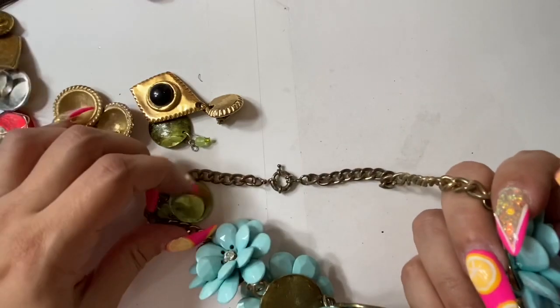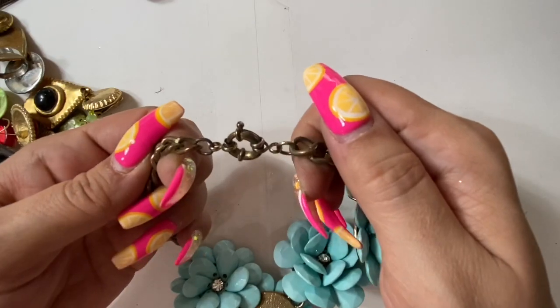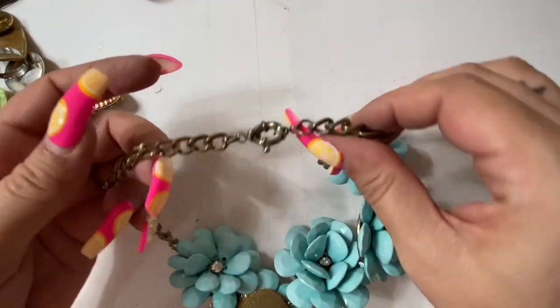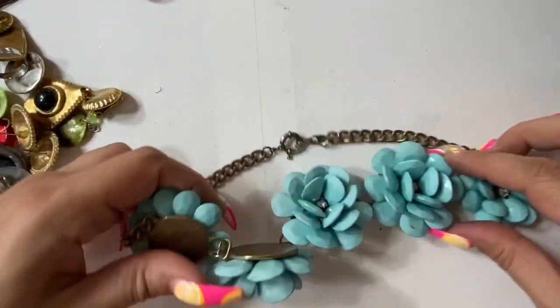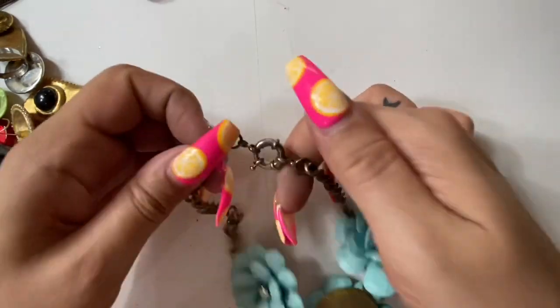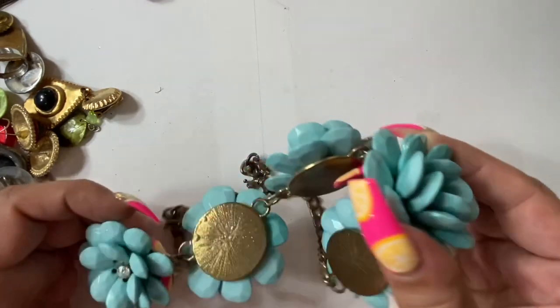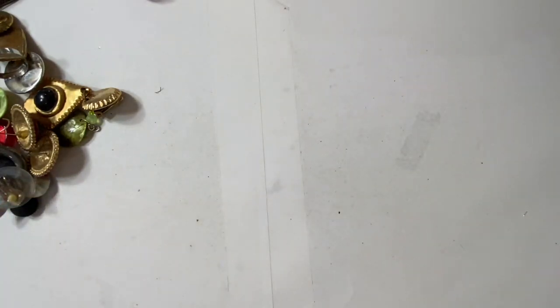All right, this. Oh, look, it's J. Crew. Woo-hoo! I can tell by the ginormous thing, even though the J. Crew tag isn't there. But it's worn to bits. I mean, it's discolored. The gold tone is falling off. It's got dirt in there. So we're just going to put that in craft.